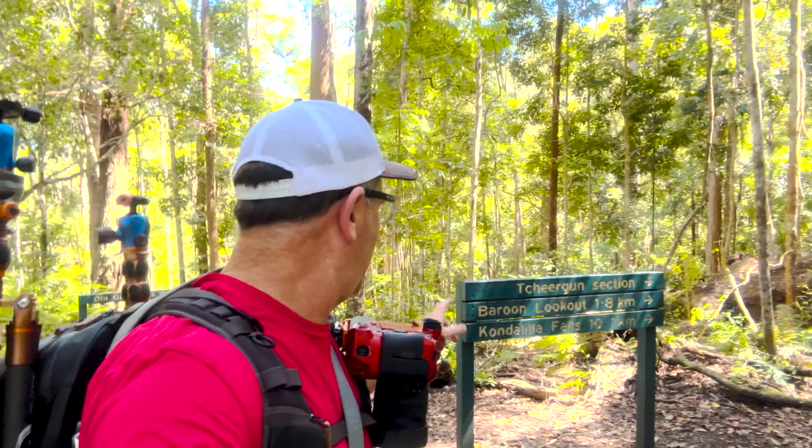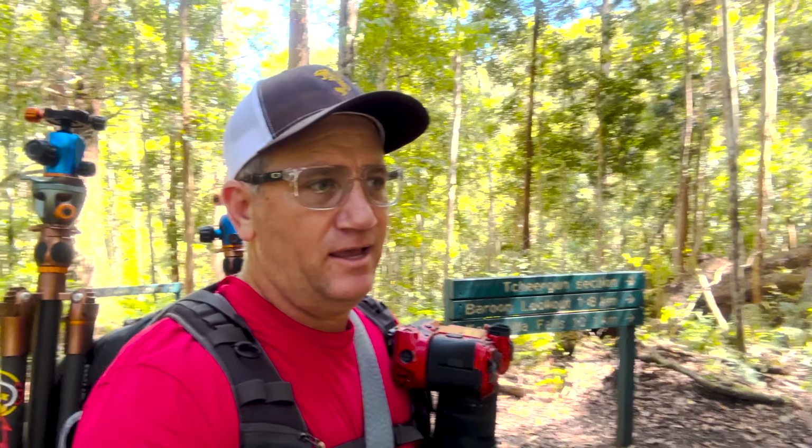Today we are heading to Baroon Lookout down here at Baroon Pocket Dam again. Nearly 10 o'clock, so the light's going to be pretty average. There's not many clouds around. I was hoping it was going to be raining actually, so best laid plans, all that stuff. It is nice and shady in the rainforest, so that's always good, but it should be a good day.